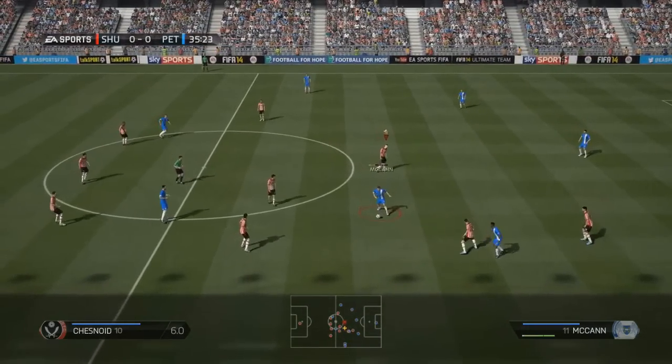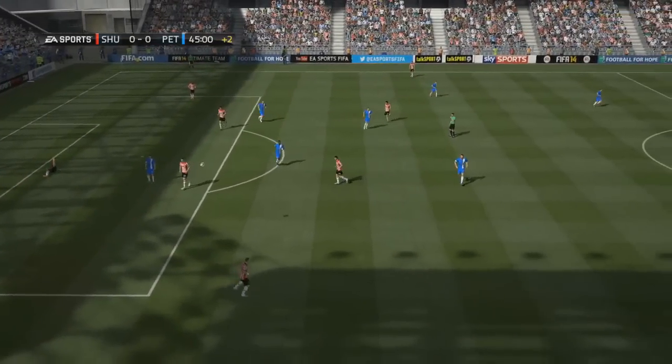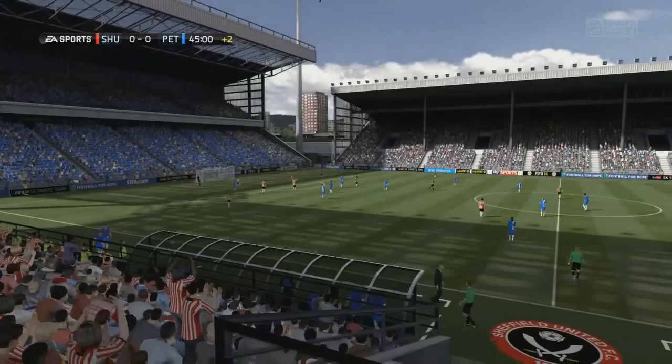Brett Asombalonga. Get rid. Clear it! Thank you. Oh dear, they make you nervous sometimes, these AI defenders.